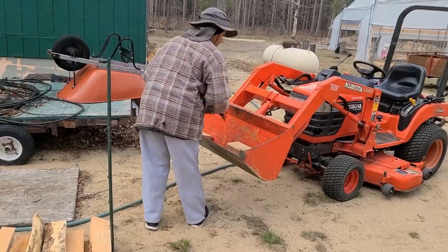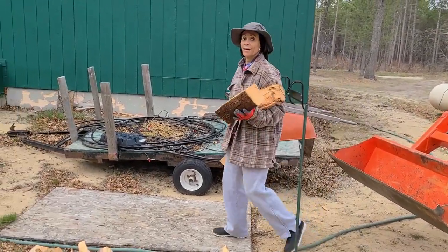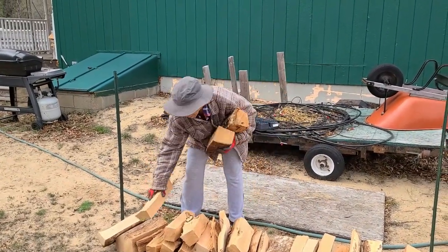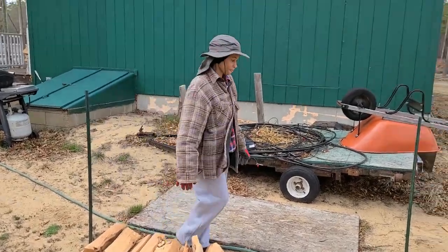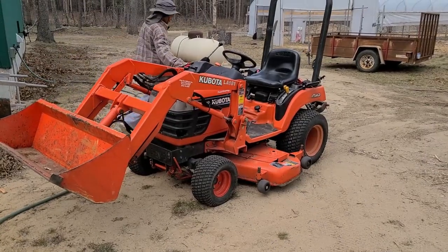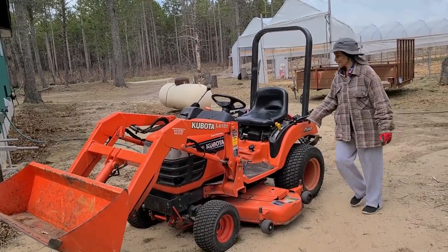Almost got him. Guess I'm going to have to take her to steak dinner tonight. Time for the next load. Let's go. This is it. Gotta load up another load. No, get on that tractor. Get going, baby. Show them this lady knows how to operate it.